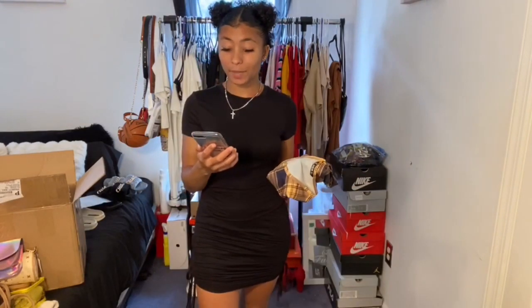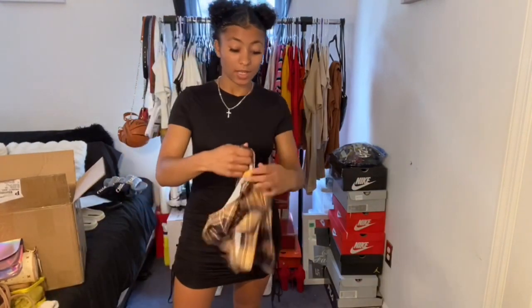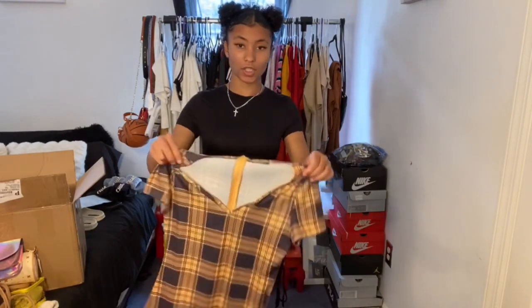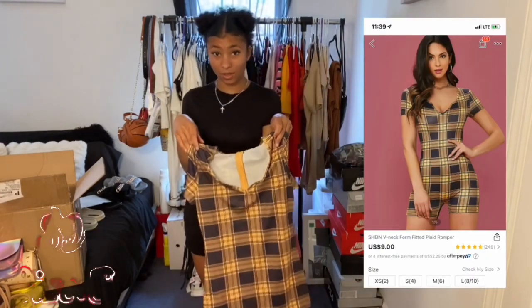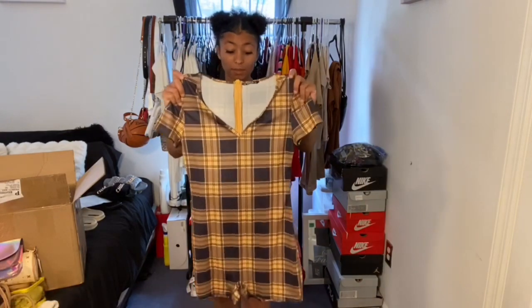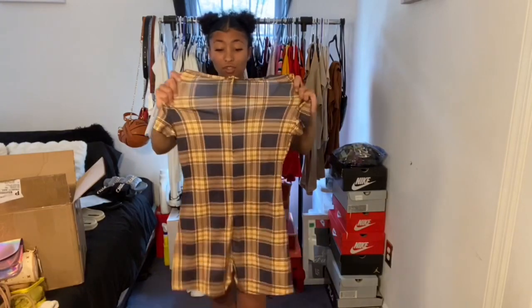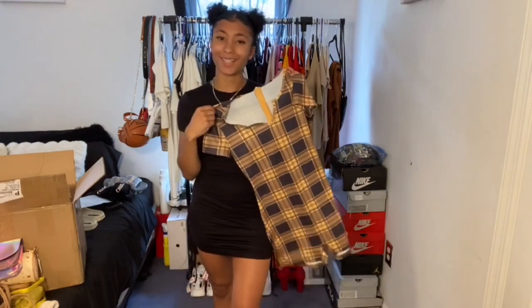So the next item I have is the V-neck form-fitted plaid romper. It was $9. At first, I was kind of sketchy. But I have a skirt that's the same material that I had in my last haul. But I don't know. This looks cute. It looks big, though. I'm not really sure. There's a zipper in the back. It's super stretchy, so I'm already going to tell you to size down. But super cute. Let's get into it.